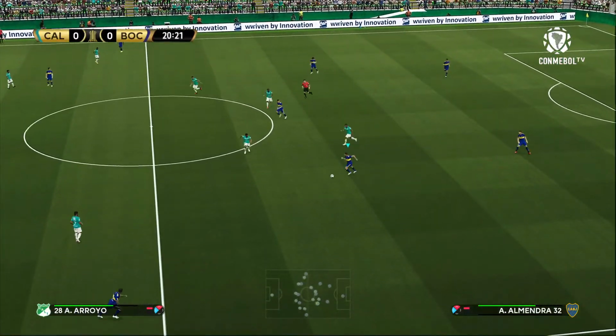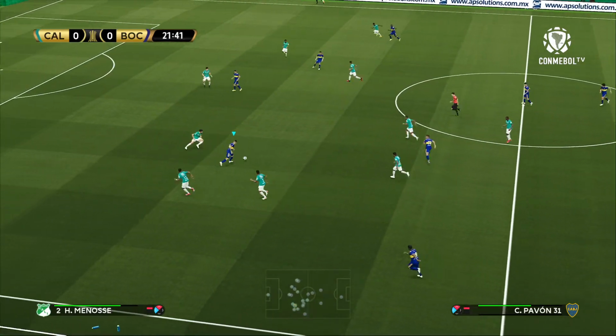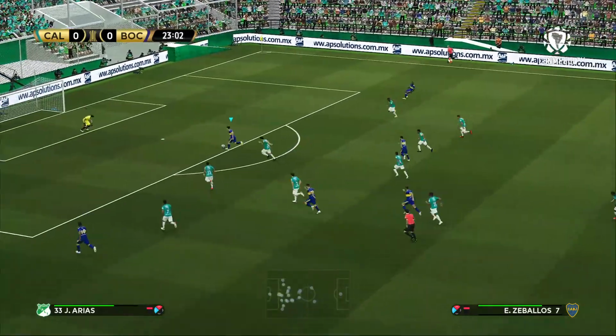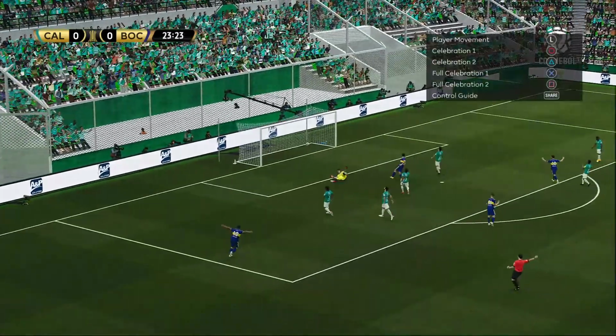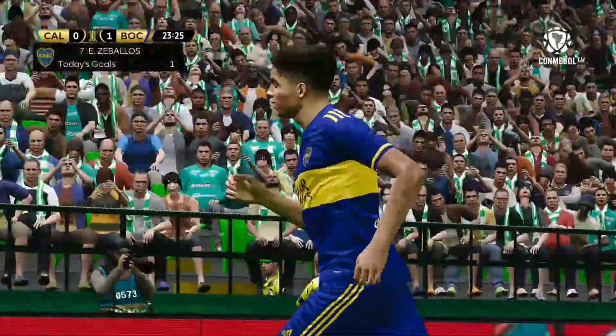Zambrano, Almendra, Zabaleta in behind, and the young striker's got a goal. It's 1-0 to Boca.